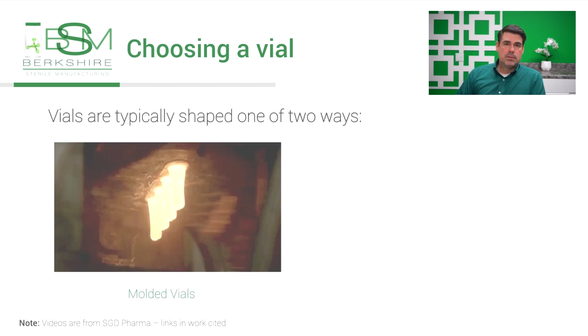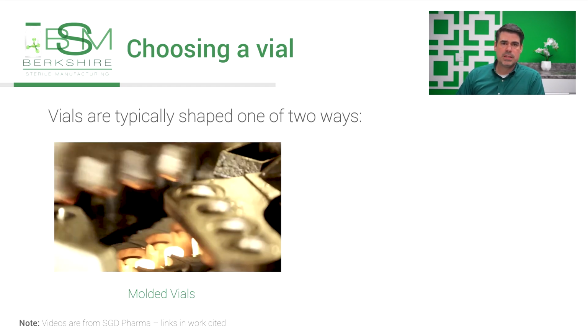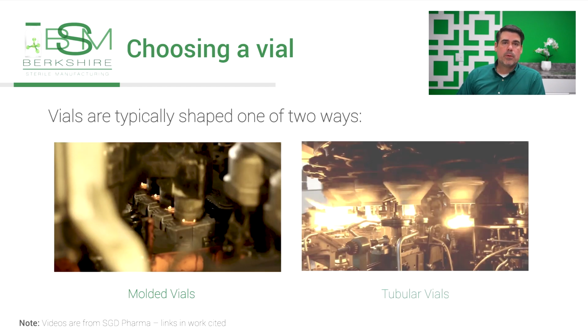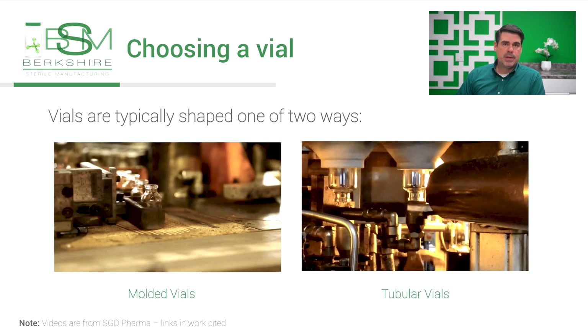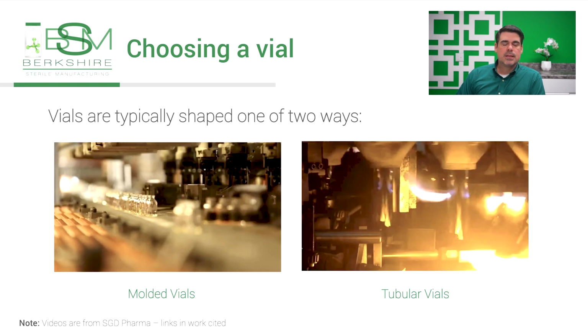They can be molded, where hot glass is cut in gobs, then placed into a mold where the container is blown and pressed into shape. Or they can be tubular, where the glass is first formed into a tube, then the neck and base are formed afterwards by reheating those areas and sculpting them with tools.